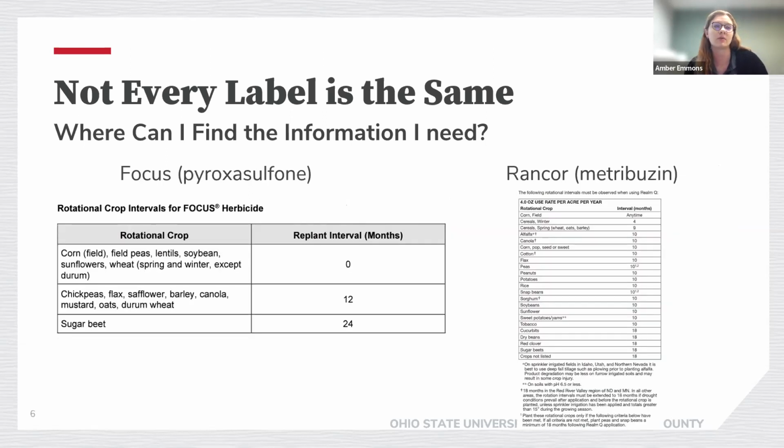Another 2 examples that look kind of similar but kind of different. Pyroxasulfone, or Focus, is an example. They have a little chart as well, but they show that field peas, sunflowers, wheat, or some other cover crops you may use, you can plant immediately. It's not going to have an effect on those. Whereas for something like barley, canola, mustard, oats, or durum wheat, they want you to wait a full 12 months after your application date before you plant those safely.